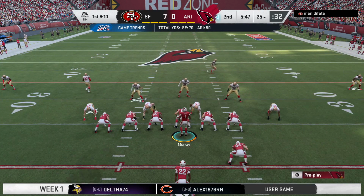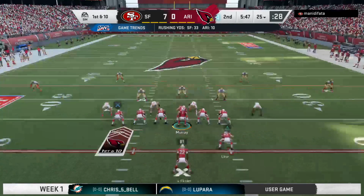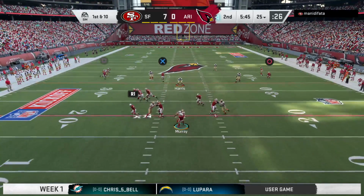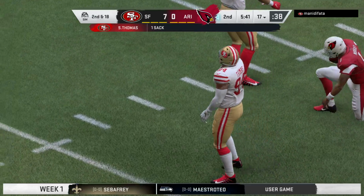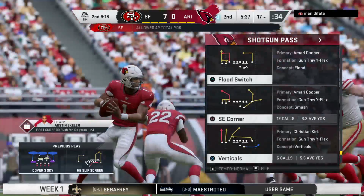Arizona's offense at the line, ready to get their drive started. Last time out, they had that long 50-plus yard field goal that they missed. And I'm sure on their sideline, they're thinking to themselves, oh. And down he goes. The 49ers get there. Solomon Thomas, they love to see that from him as he slips in for the sack.